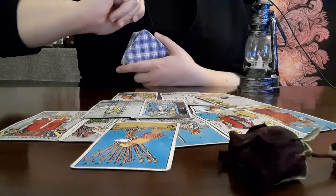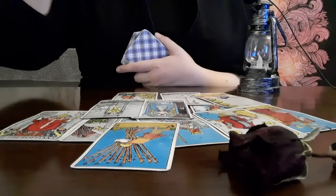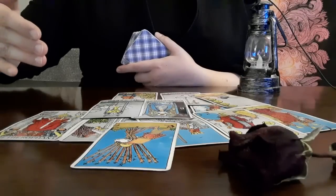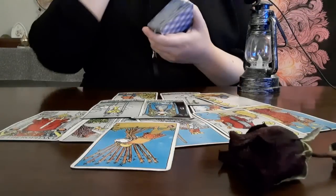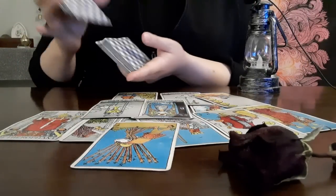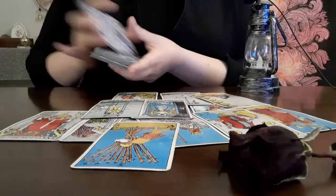Because looking into one's self, and some of these, whatever that could be, like memories, emotions, whatever, can be quite terrifying. Okay, so that's really what I meant by that. Anything else about the Ace of Cups? What is the truth? What is the intuition? What is the heart talking about?